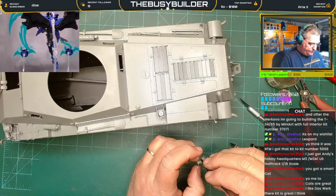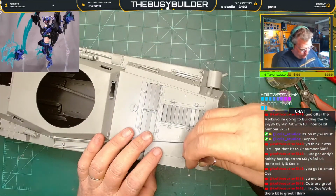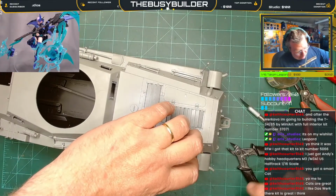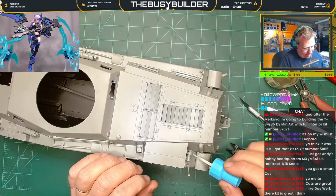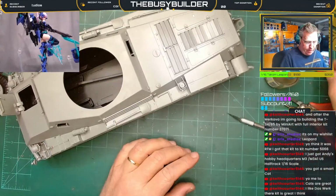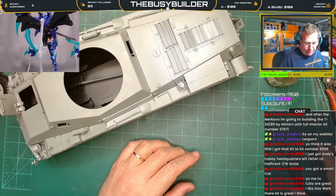I like DOS Werke. Their kit is great, I think. It could be a bit better. And DOS Werke is just like Andy's. It's Tamiya plastic, released by, in this case, a German-based company, where Andy's package stuff is out of his shop in Arizona.